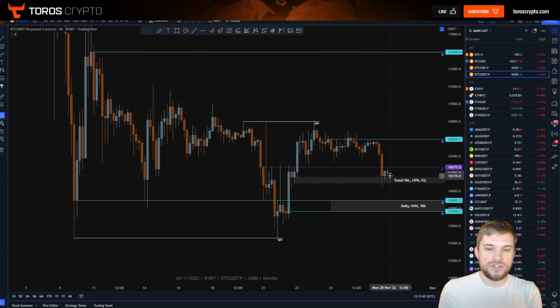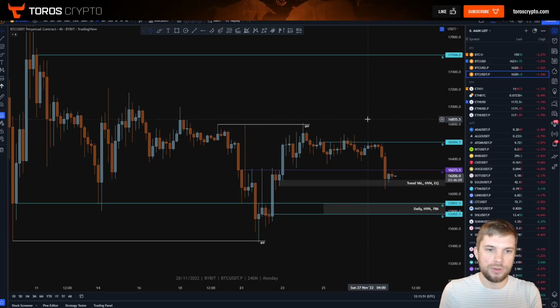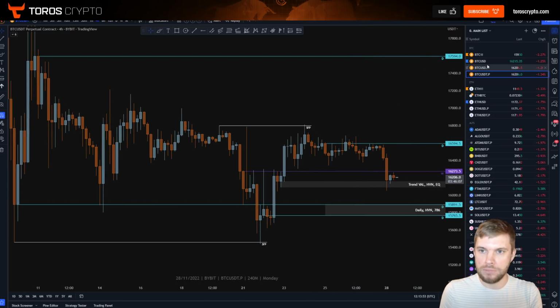So we do have to assume that this is going to hold. I would like to dip into here again. But if it doesn't hold, then yeah, we'll look at those lower targets. But right now, it's looking okay.